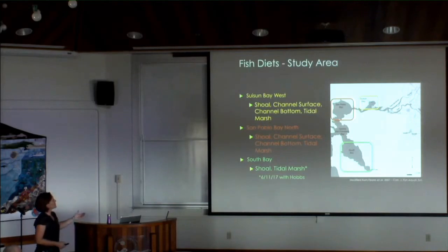And so this is my study area, where I'm going to be looking at larval fishes in the San Francisco Bay, San Pablo Bay, Suisun, and parts of South Bay. Different habitat types like the shoals, the channel surface, channel bottom, and tidal marshes to compare their diets across these different habitats.